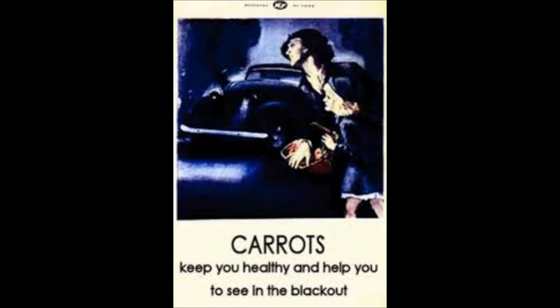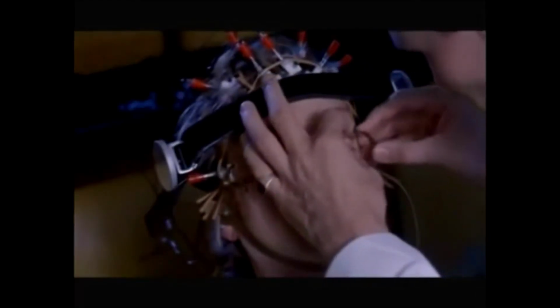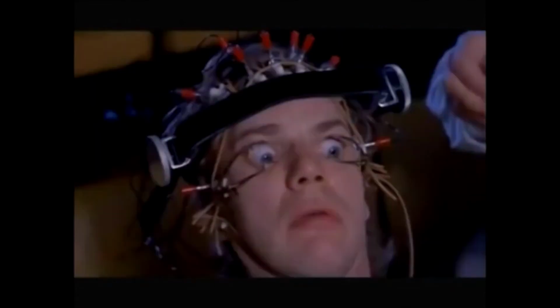Even after the war was over and all of this information was declassified, the myth stuck. I mean, in all fairness, there is some truth to it, but the reason we've all been conditioned to believe in the extraordinary power of carrots is because the British propaganda worked too well, and we've been stuck with it ever since.